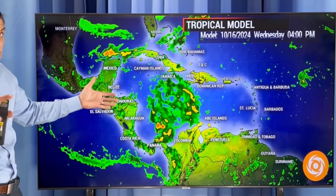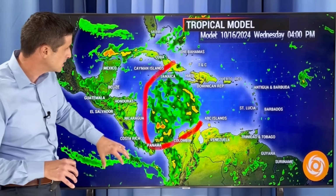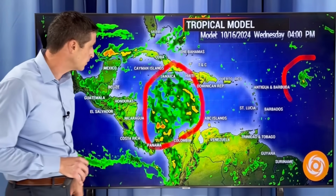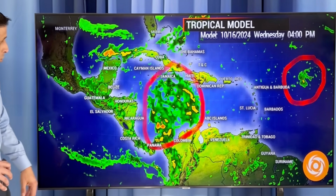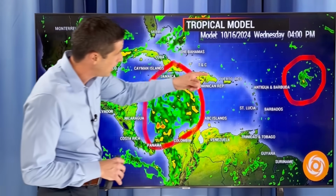This is the American model, which is very similar for the most part to the European model at this point. So this is tomorrow. Some of that moisture could be feeding up toward parts of Haiti near Jacmel, getting over toward Falmouth, over toward Montego Bay into Jamaica. So just a blob of rain that is sitting there. And then here's that other area that is approaching.